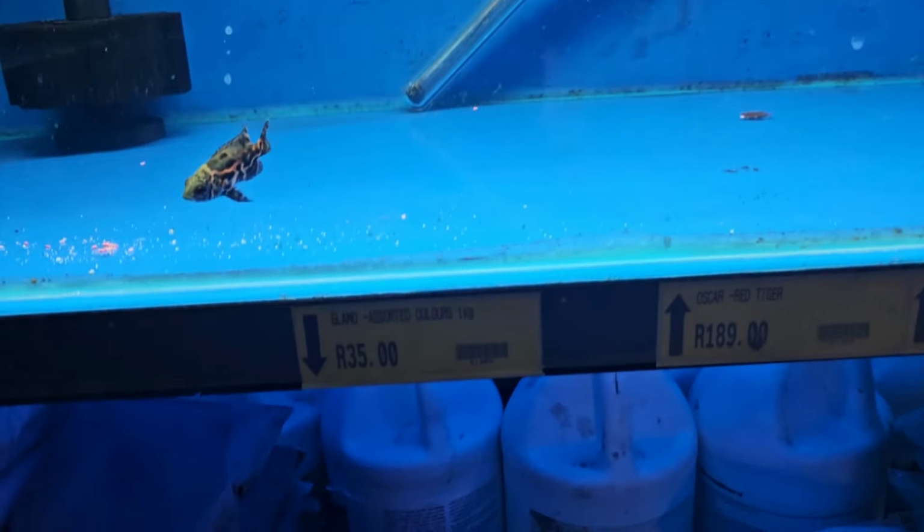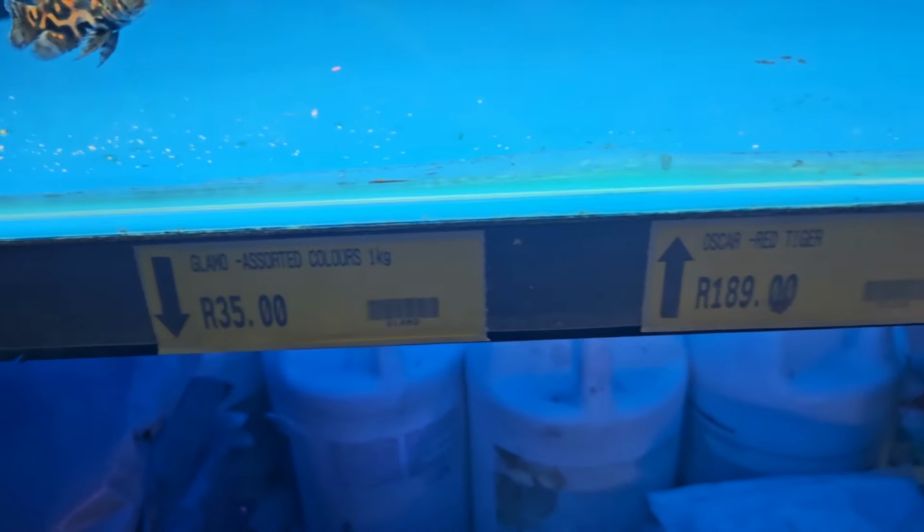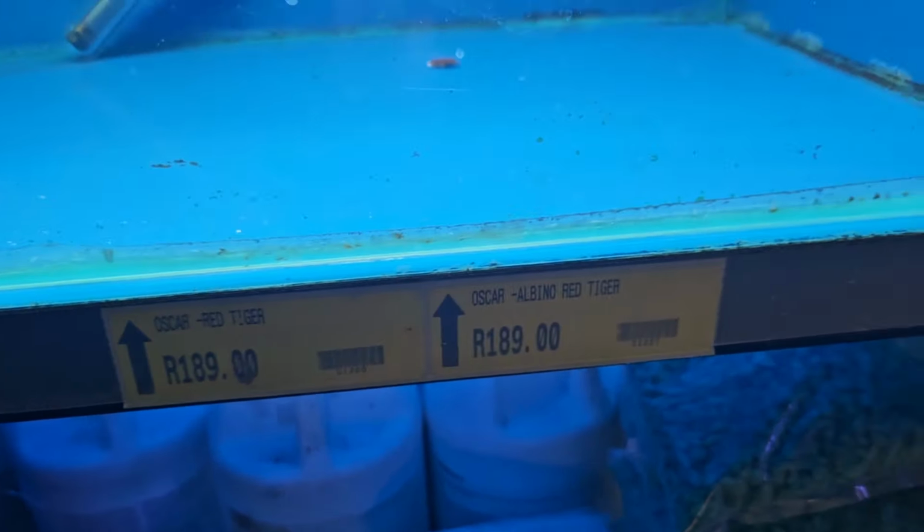Some baby Oscars. I think by now, if you're watching this channel for a while, you know they require big tanks. They're water dogs. It's not for an average little fish tank. You need a big tank for these boys once they grow.